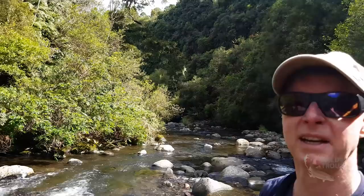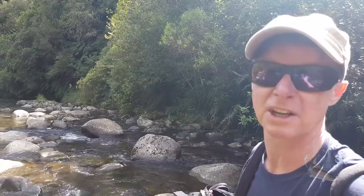I've just navigated down, I just took a chance, came down a bit of a ridge line. You can see over here there's just vertical bluffs, so I was really lucky that I came to a spot where you could actually climb down just by chance. And now I'm going to charge up the stream and see what I find.